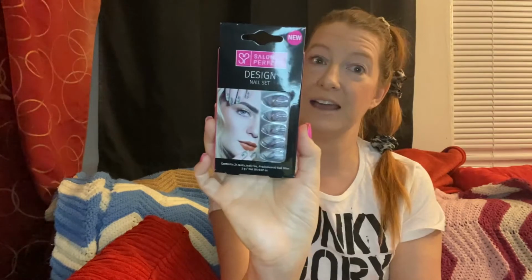So, giveaway pile. Another thing that might end up in a giveaway soon is these Salon Perfect Design Nail Set. I get my nails done, so I won't be needing these. They have 24 nails in here. It's got the nail file, it's got the glue, it's got everything you need to do your nails if you're not comfortable getting your nails done in quarantine or in the time of COVID. So this is going to go into the giveaway pile.